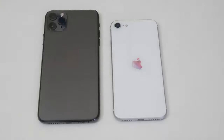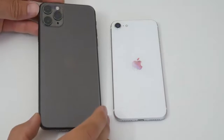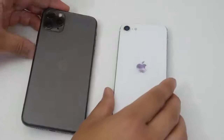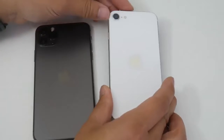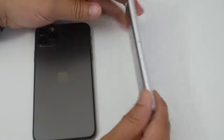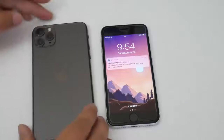Alright guys, so the biggest differences in my opinion is going to be battery performance. The iPhone 11 Pro Max has a humongous 3,969 mAh battery, while the iPhone SE has a 1,821 mAh battery. That is tiny in comparison. The iPhone 11 Pro Max can last me easily 2 days, about a day and a half if I'm hitting it hard, or about a day if I'm just slamming it.